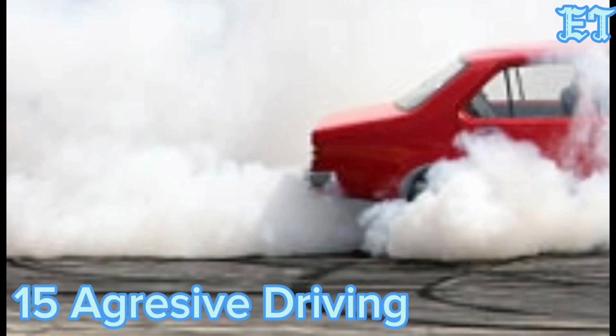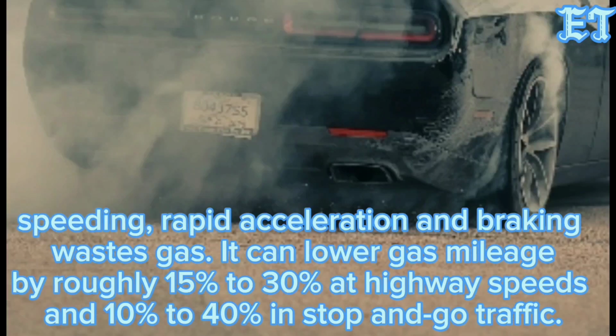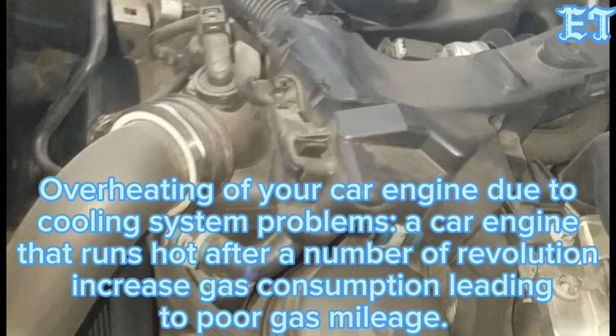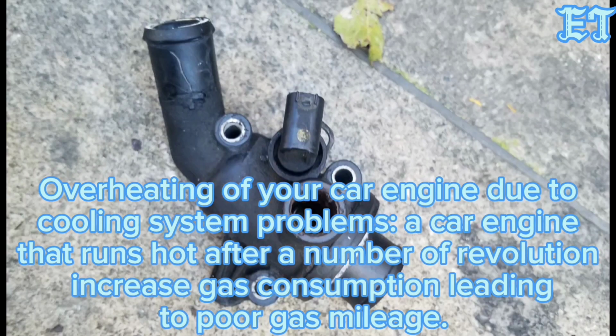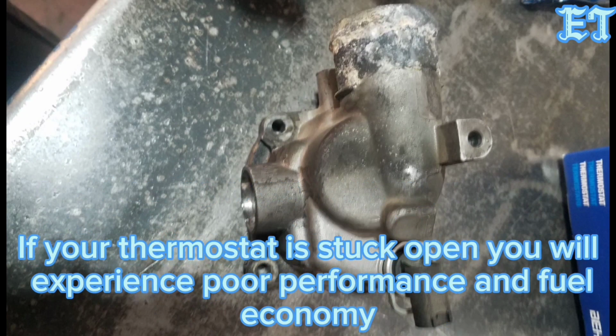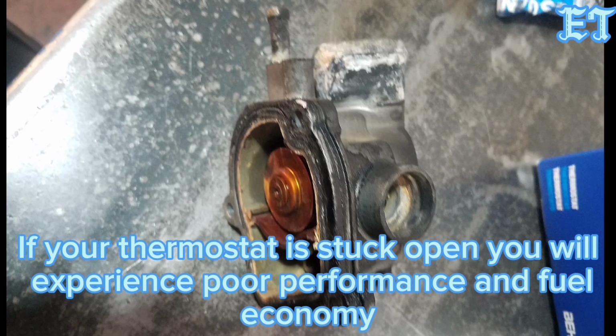15. Aggressive driving. Speeding, rapid acceleration, and braking waste gas. It can lower gas mileage by roughly 15% to 30% at highway speeds and 10% to 40% in stop-and-go traffic. 16. Cooling system. Overheating of your car engine due to cooling system problems. A car engine that runs hot after a number of revolutions increases gas consumption, leading to poor gas mileage. If your thermostat is stuck open, you will experience poor performance and fuel economy.